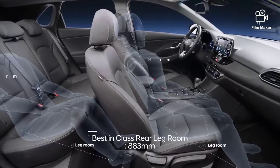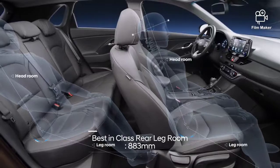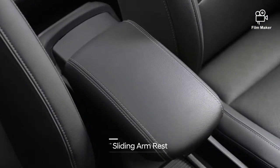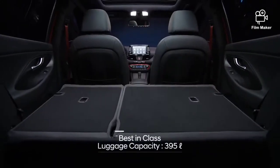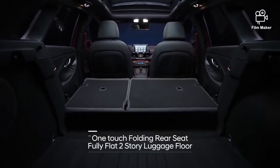The new i30 features the largest backseat area in its vehicle class. But that doesn't mean a smaller trunk. And it even comes with one-touch folding.